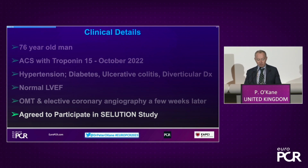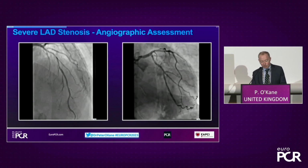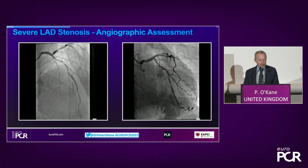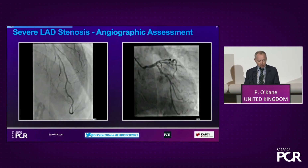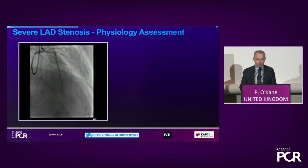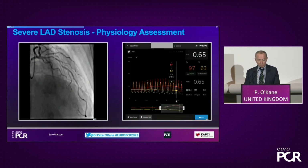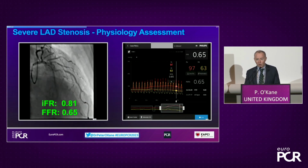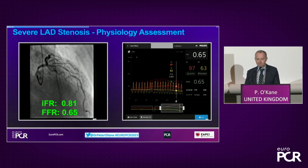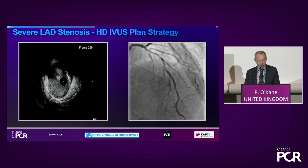As I say, we're grateful to the patients when they consent to go into the trial. So we count him as a high bleeding risk patient based on some of those criteria. This is the angiographic setup shots, and you can see there is a lesion in the LAD in a proximal vessel, and it's over a long length. First of all, we're not sure if that's significant. It's not a particularly severe coronary syndrome, so we do a pressure wire. The iFR is 0.81. The FFR is 0.65. So there's a reasonable mandate to consider treatment.